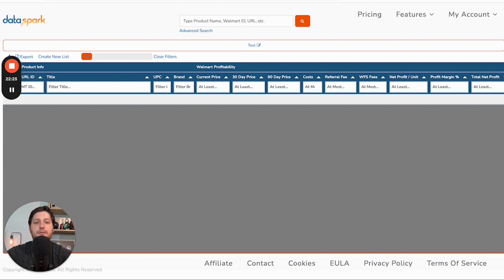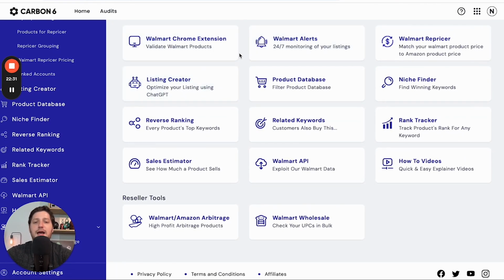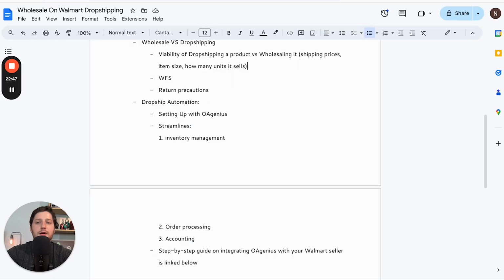If you are looking for product research softwares, I recommend checking out DataSpark as well as Wally Smarter. They both offer different trials that you can use, and this way you can determine if it's right for your Walmart business. So once you find a supplier, you then need to determine if you are going to be using them for dropshipping or for wholesale. If they don't offer dropshipping, I would just look at the logistics for wholesale.